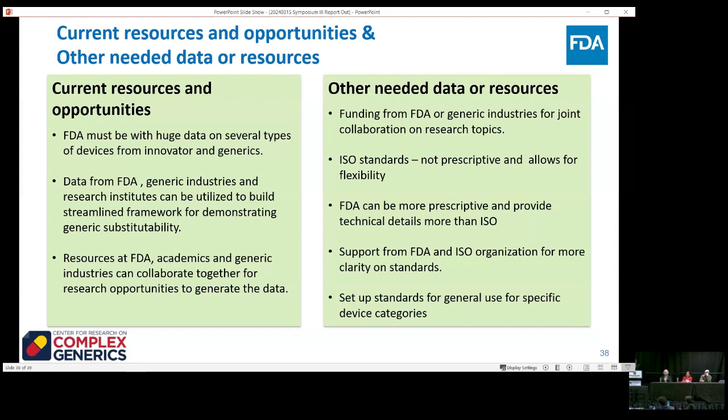ISO standards are not prescriptive and allow for flexibility. FDA can be more prescriptive and provide more technical details than ISO. So it is always good to reach out to FDA, as we discussed, instead of reaching out to ISO. It's easier to reach FDA. Support from FDA and the ISO organization for more clarity on standards: can FDA lead in getting in touch with the ISO organization for more clarity on standards? That was the needed data or resources part.